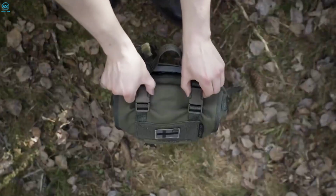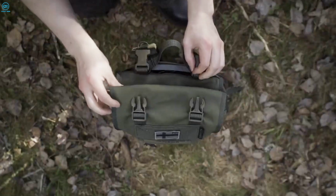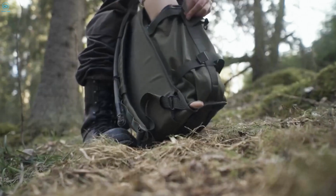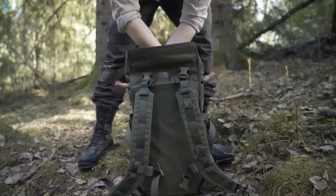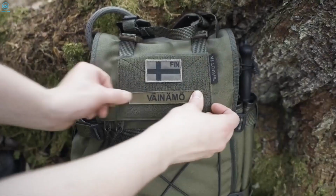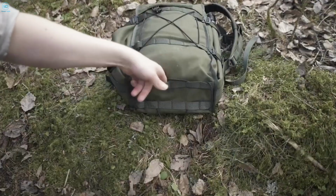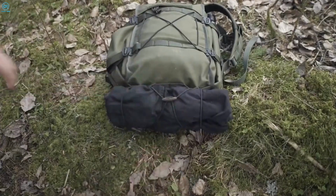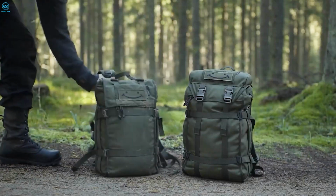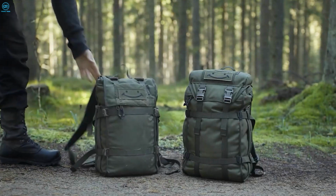The spacious main compartment is designed with a fold-top closure secured by SR buckles for easy access, while a dedicated hydration bladder compartment ensures you stay hydrated on the go. With compression straps and attachment points, you can secure extra gear, and an external zippered pouch keeps smaller items readily accessible. Comfort is prioritized with a removable back pad made from closed-cell foam, doubling as a sitting or kneeling pad when needed.